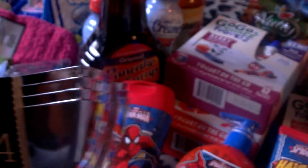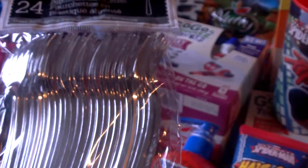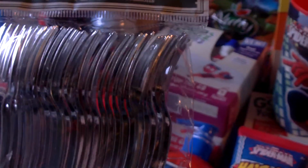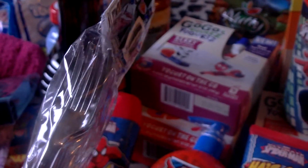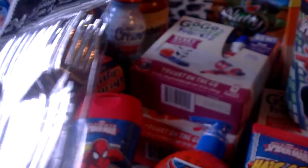I picked up this four pack of the little silver bowls. This is for my candy bar for Christmas. I purchased this package of silver plastic forks for holiday entertaining. You get 24 in a package. They're really cute little mini forks. You can use these for like little meatballs or the little smoky sausages.